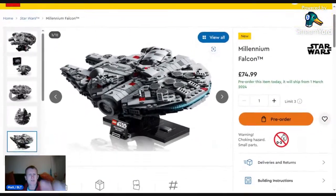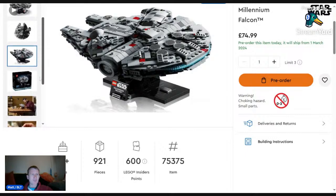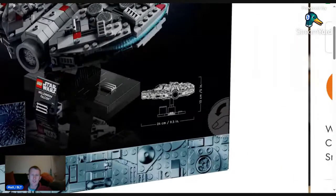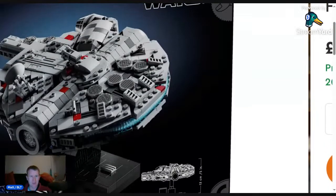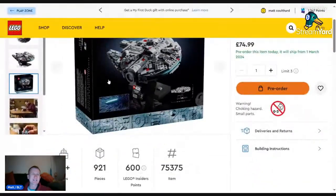But at the same time, it's 921 pieces. It's 921. Let me catch my breath. It's 921 pieces for something that is only 9.5 inches long and 5 inches high. So that means it is layers and layers of detail, and you can clearly see it is. So that is $74.99. It's 921 pieces.